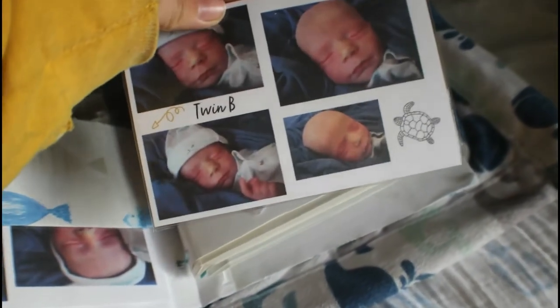This is their photo book. I'll give you guys these, their bracelet things. That's twin B. And this is twin A.